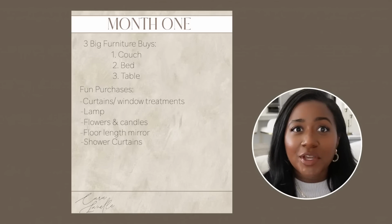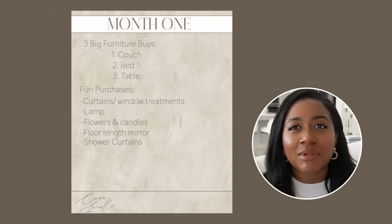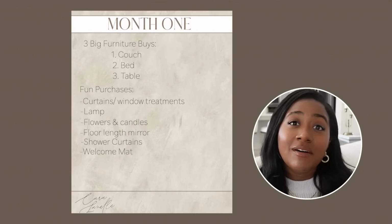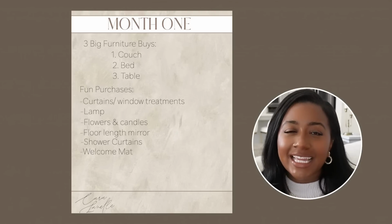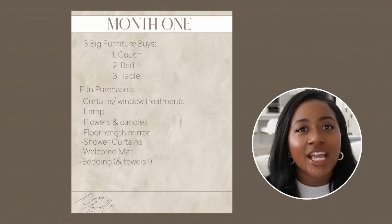I'm just giving options. Shower curtains, you definitely want to have that. It is an obvious necessity that you need. Make sure you get shower curtains. You can also get a welcome mat. That's something that, again, is kind of like the flowers and the candle. It just makes it feel a little bit like, okay, this is my place. I'm gonna have a little welcome mat. And also bedding. Make sure you have bedding for your new bed.